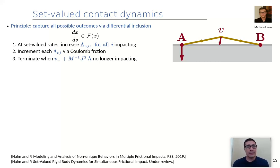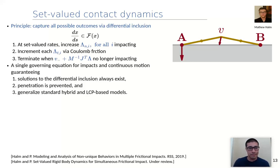Okay, and this set captures the fact that the impulsive forces during an impact event at different contact points can grow at arbitrary rates, assuming they're impacting. We're still going to satisfy Coulomb friction, and we're going to have some termination criteria when we complete. We can take this set-valued impact law and build it into a full differential inclusion for both continuous time and impact resolution.